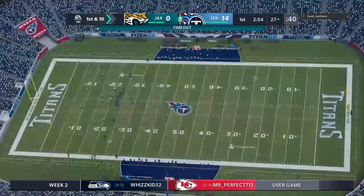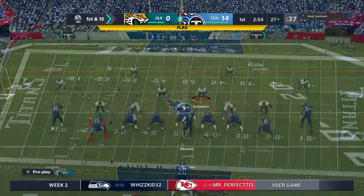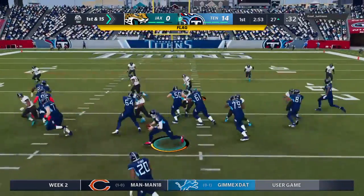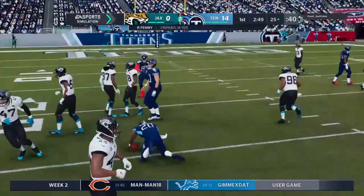Now some movement before the snap. And we'll hear from our referee for the first time this afternoon. That's going to go down as a loss of 5. The false start backs him up 5, 1st and 15. Down right around the 25.